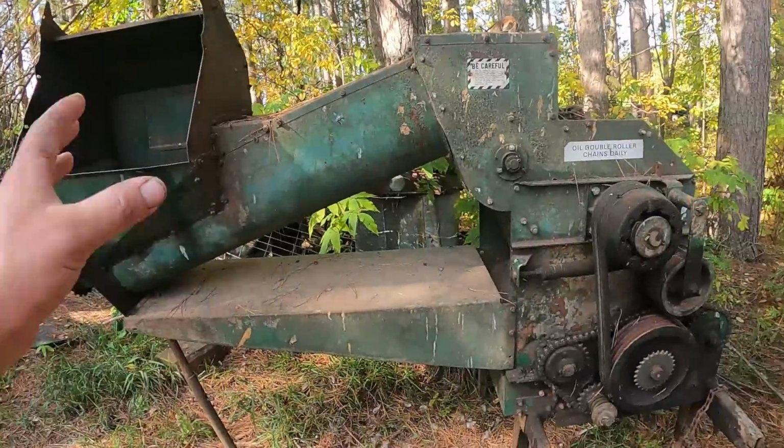I might see about maybe keeping it if they'd be interested in selling the grinder part back, just in case I ever got a pull type picker again, because this did a really nice job for doing high moisture ear corn. But anyway, this is it here.